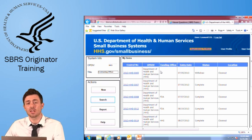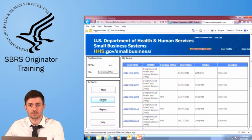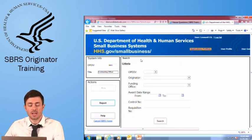Next, I'd like to take you through a quick walkthrough of the searching and reporting tools available in SBRS. To access the searching tool, navigate to the Actions menu on the left side of the page and select the Search button. Now, the search functionality differs significantly from report functionality in its application. Search functionality is primarily used to access review forms currently in the system. The reporting tool, on the other hand, is to print out a list of review forms or data pertaining to review forms in the system.